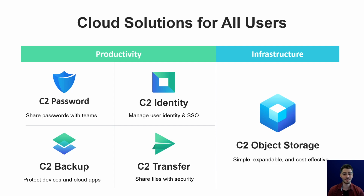In terms of cloud solutions that can be used on their own without a Synology NAS, we have C2 Password, which is our cloud-based password management solution that helps you create and manage strong, unique passwords for all your online accounts, as well as share them with your teams. C2 Identity, a cloud-based identity management solution that helps you manage and secure access to your online resources.